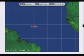The H-WRF is also barely holding on to the system, and the BAM models, which are good for early development, take this generally into the center of the between the Windward and Leeward Islands here as a weak system. So none of the systems are really cranking this thing up, and again, it's because of that upper level wind shear.